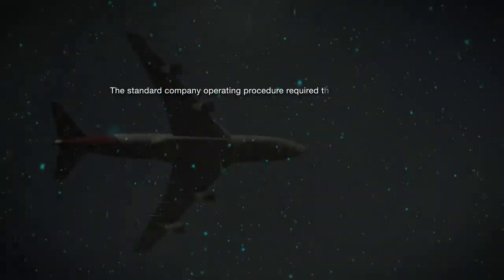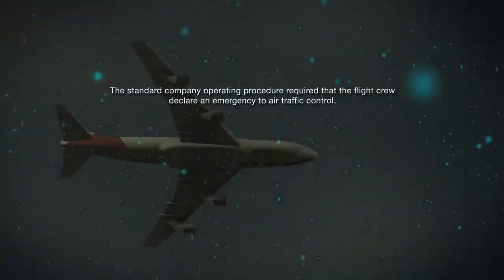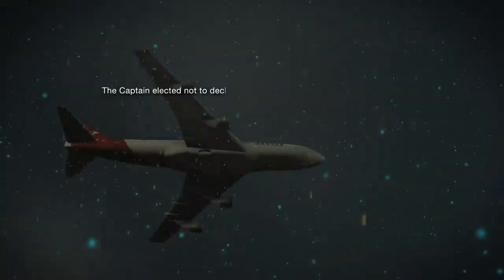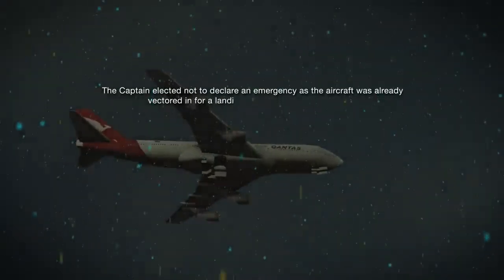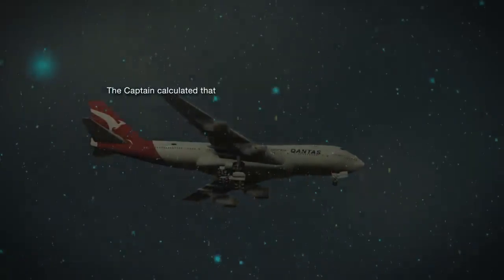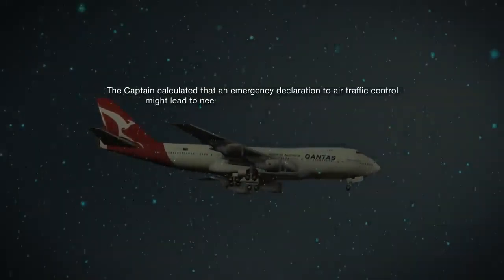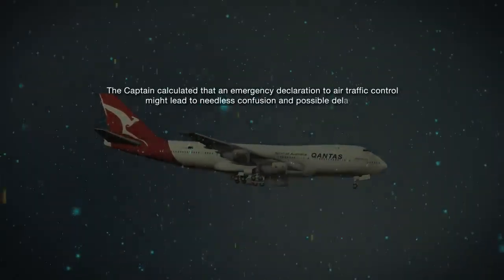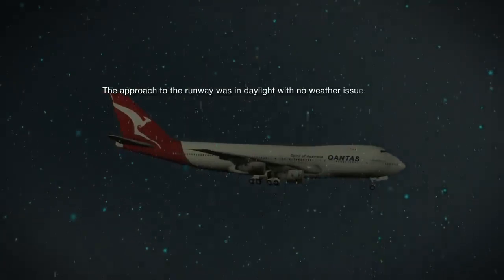The standard company operating procedure required that the flight crew declare an emergency to air traffic control. The captain elected not to declare an emergency as the aircraft was already vectored in for a landing and was next in line to land. The captain calculated that an emergency declaration to air traffic control might lead to needless confusion and possible delays. The approach to the runway was in daylight with no weather issues to work.